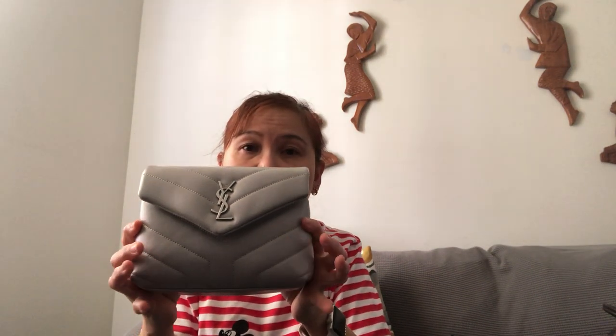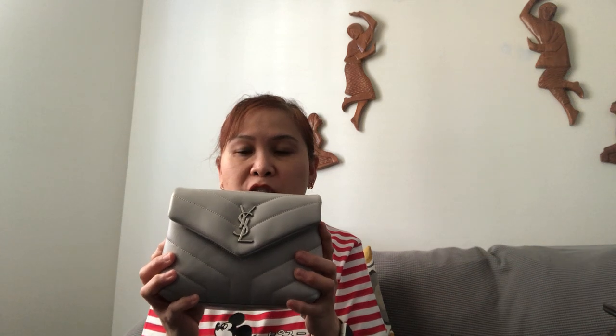And yeah, this is from Saint Laurent. I got this from Farfetch, so I had a 10% discount when I bought this bag. I attempted to sell this bag a few times, but every time I would post it on a Facebook group, I took it back. I couldn't dare to let it go from my bag collection.